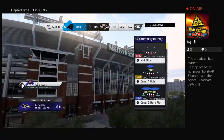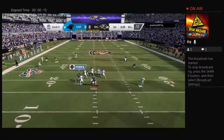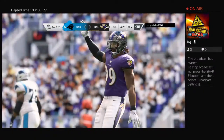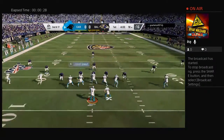Second down. That pass play wound up for negative yardage, so here's 2nd and 11. Here's Newton. Nowhere to escape, and he goes down. Marching in for the sack, Matthew Judon. So now Cam leads the Panthers up following the sack. Carolina facing 3rd and long.